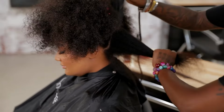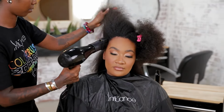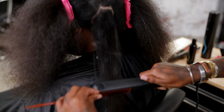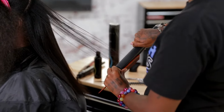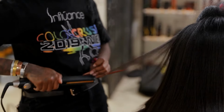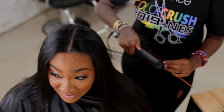When completed, I like to use the coconut leave-in and S3 serum before blow drying the hair. You may now style as desired. And that's it. Your guests can now enjoy healthier, stronger, and beautiful hair.